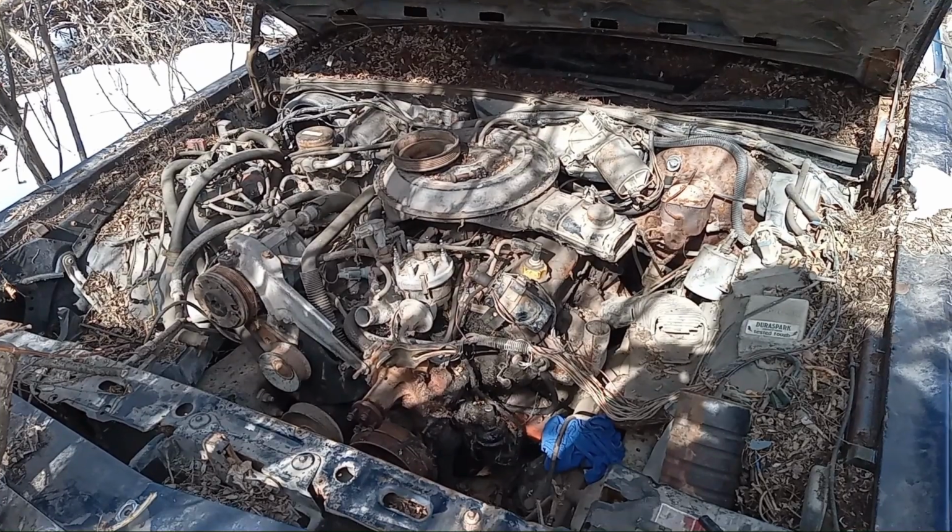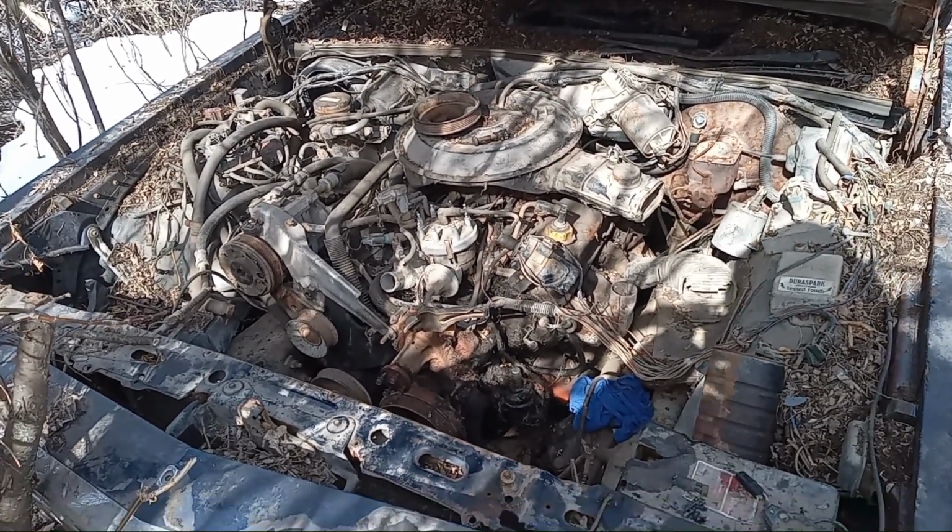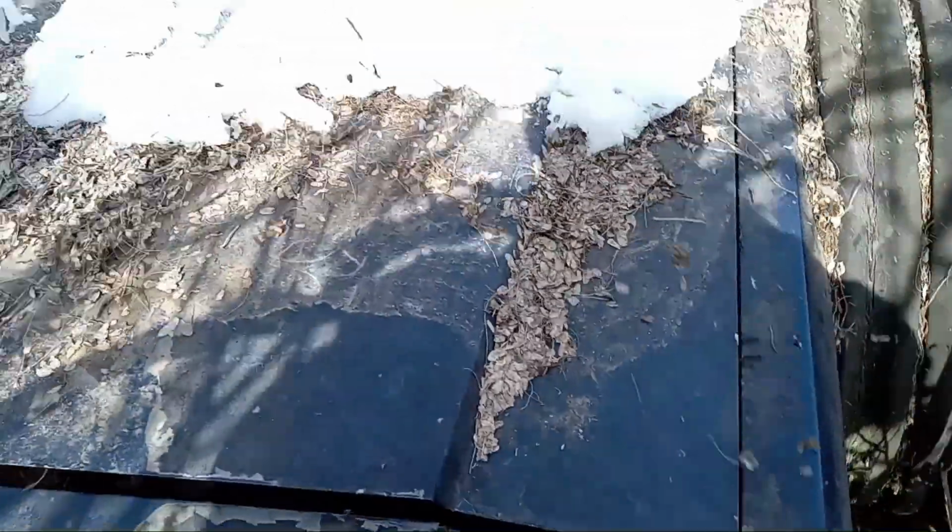Well, till next time, old Ford, you're donating parts to a much more worthy cause, and I guess till next time, at which point I will be stealing your engine and transmission.